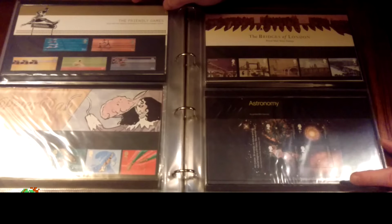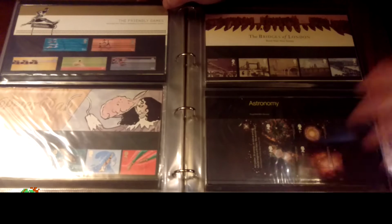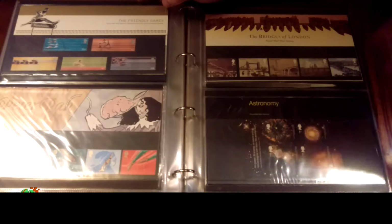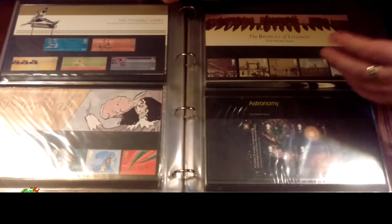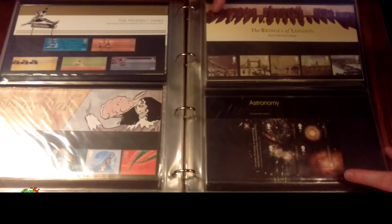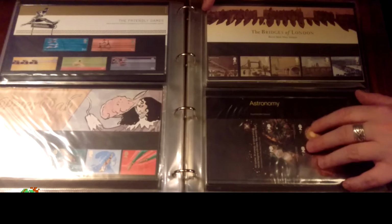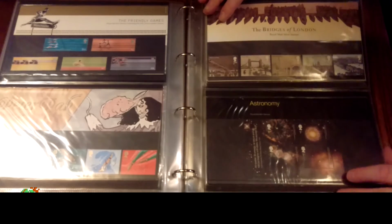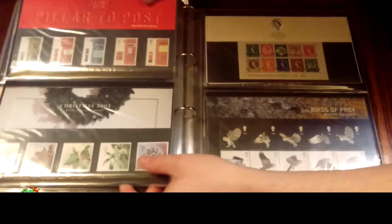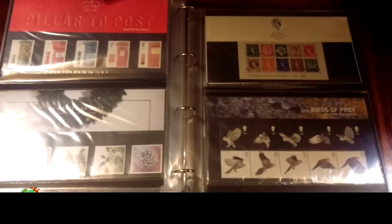Astronomy, again, is another miniature sheet as a presentation pack, and I quite like these ones because it saves me buying something separately. I do intend at some point to have the miniature sheets that go along as companions to certain presentation packs, but if they're just going to do the miniature sheet as the presentation pack, obviously I don't have to do that. I already have it as the pack, so it does save me a bit of money when they do that.